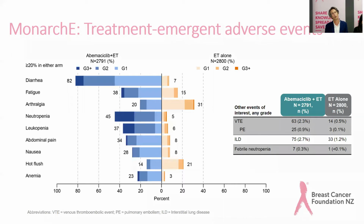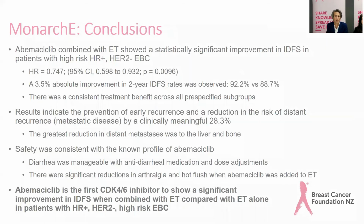So if possible, I'd urge these drugs not to be combined together, and instead the better anti-hormonal partner would be the aromatase inhibitor. There was also 2.7% of patients who developed lung inflammation. So this drug, while it represents a significant development, is not without some serious toxicities.